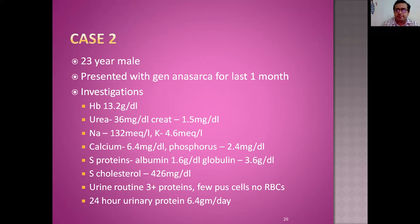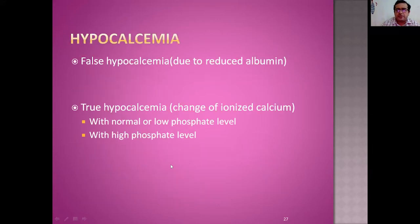So this is basically a patient of nephrotic syndrome with hypocalcemia being present and hypoalbuminemia being present as well. Whenever we look at hypocalcemia, the first thing that we need to do is look at the albumin level, because when there is a decrease in the albumin level, the total calcium level tends to go down by 0.8 for every gram of albumin that is decreased.